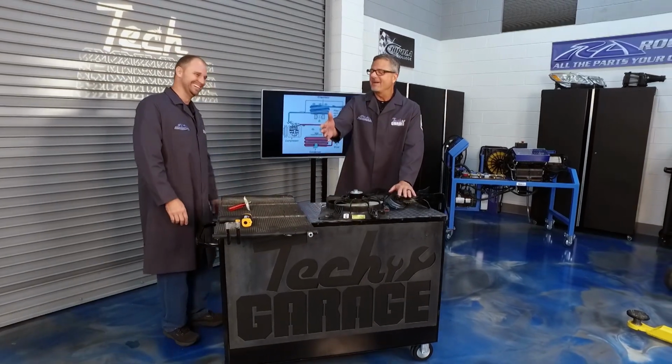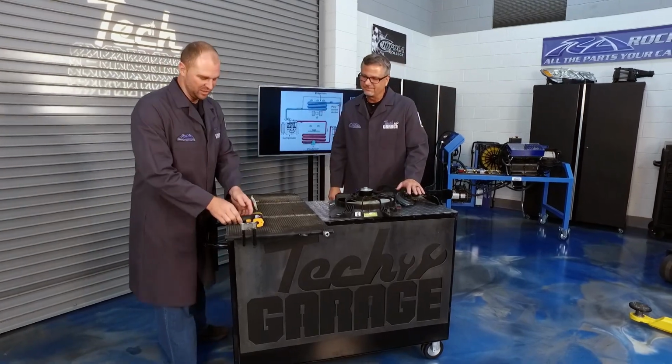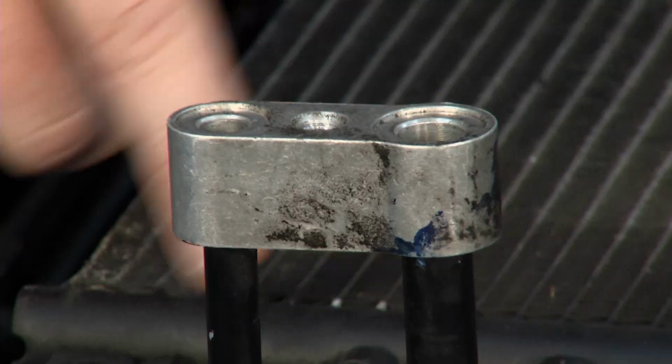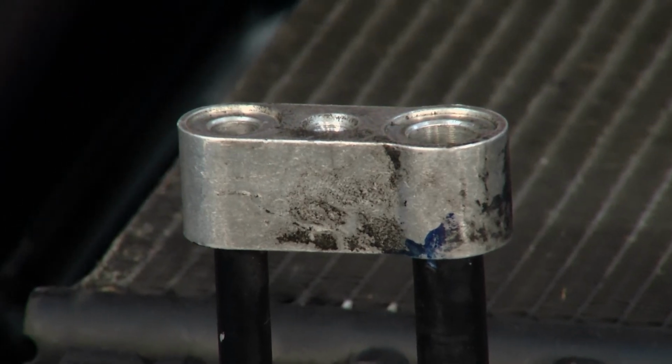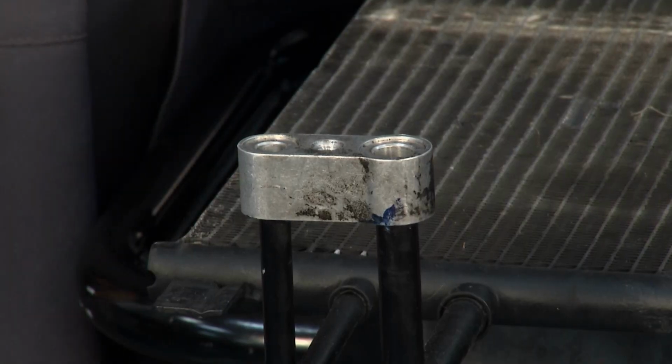That's right. What about the inlet and outlet? Does that temperature make a difference? It does. You can also take a pyrometer and check the inlet and outlet. Coming in, it's going to be hot. It gives off some heat to the outside air. Shoot it, and it's going to be less hot. That's one way to tell.